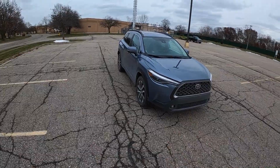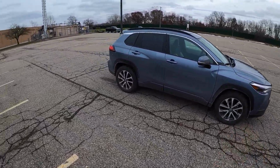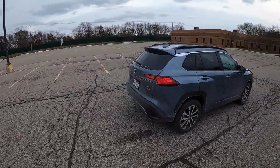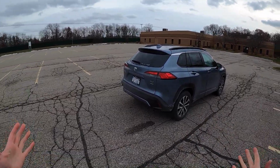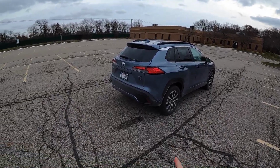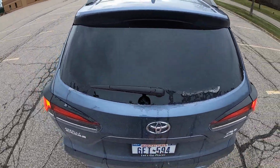This particular car is the XLE trim. That's the top dog. We've got 18-inch aluminum wheels, and we also have all-wheel drive with this particular car. You can have the Corolla Cross in front-wheel drive, but luckily, seeing as though we're in Michigan, and as you can tell, the car is completely covered in salt, it's a good thing that we have all-wheel drive. Let's take a look at the back here.